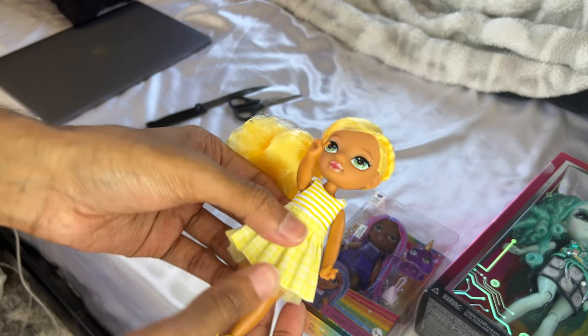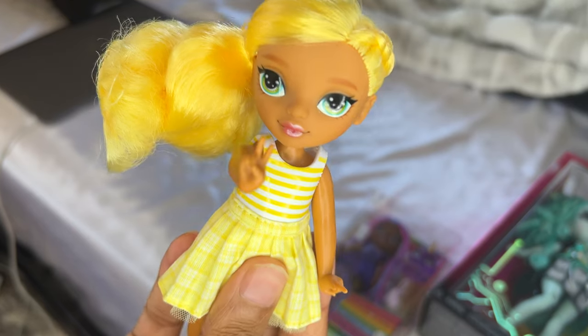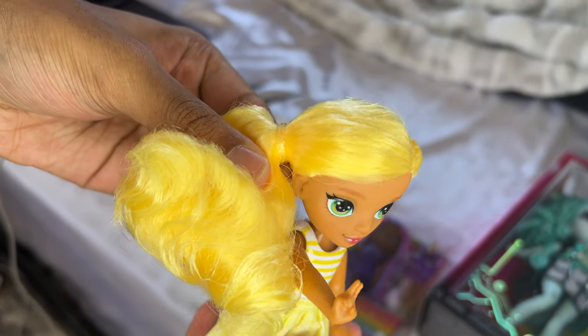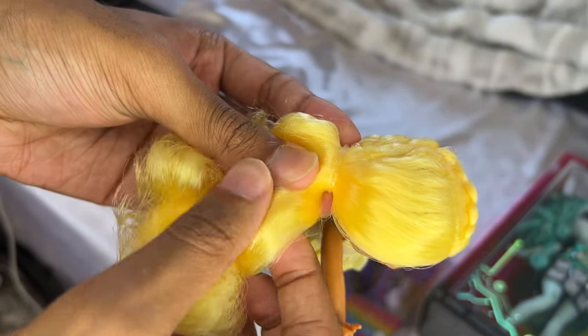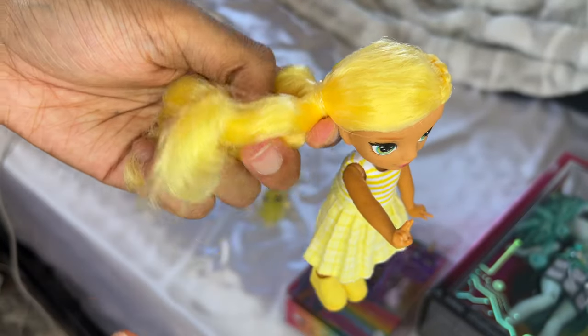And the doll itself is pretty. She has a little bit of weight to her, so that's pretty cool. But I actually don't know what hair type she has. I believe it's poly just by how dry it feels. But Sunny kind of typically has bad hair anyway.